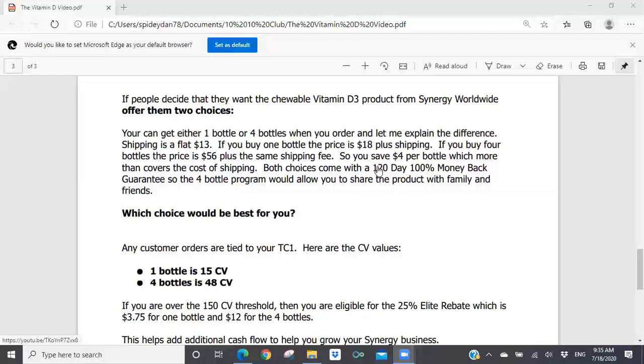Okay, I'm going to spend more money, but I'm saving $4 a bottle, which covers my cost of shipping. And I planted the seed where they can share it with family and friends. Absolutely. Plus, you could say you could either pay $13 for one bottle or cut the shipping cost of $3 and change per bottle. Use that kind of logic, and you make a difference between either $13 or $3 and change. It just makes sense.